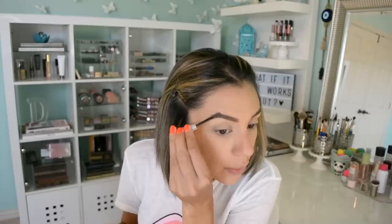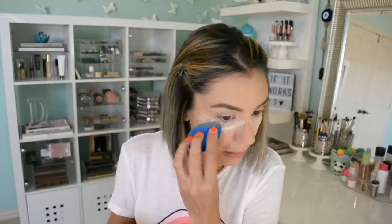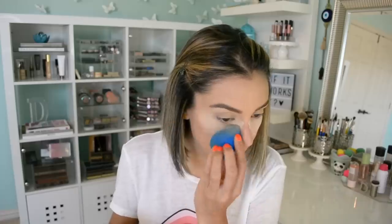All right, so we are going to do eyes next. And for eyes, we used an eyeshadow stick or a caviar stick from Laura Mercier. And we used the Gingerbread Spice Palette from Too Faced. So that's what we're going to do on eyes now. But before we do that, let's take some of this extra powder and apply it to my face, because y'all know how I apply my eyeshadow.